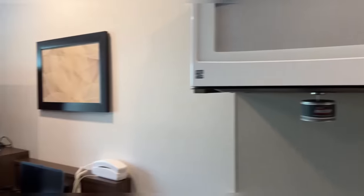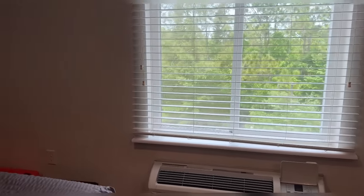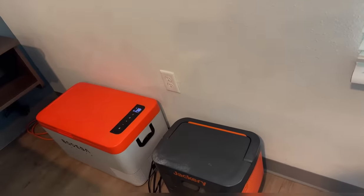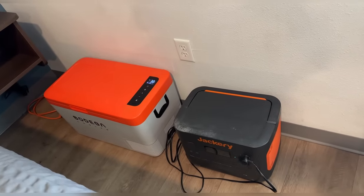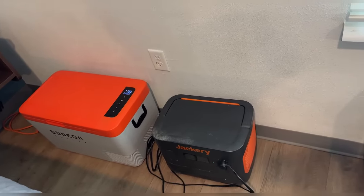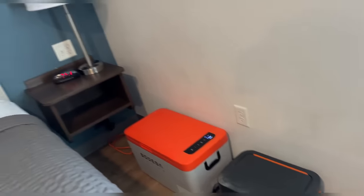I decided to go ahead and bring my Jackery and my refrigerator up here instead of running back and forth downstairs and checking on it every one or two days. And I placed them right there. It has a wall socket right there where I can easily plug my Jackery into when it gets low in the next two or three days.